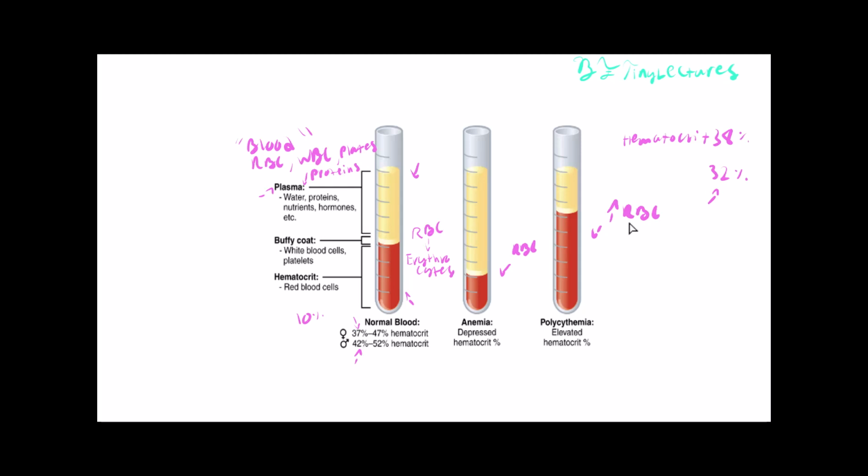And this is bad because the more red blood cells you have, the thicker the blood is, and the heavier it is to circulate in the body. And so the heart has to work faster and harder to move this blood in the body. So when you add stress to the heart for a long time, you risk your chances of getting a heart attack. And the blood pressure is constantly elevated.